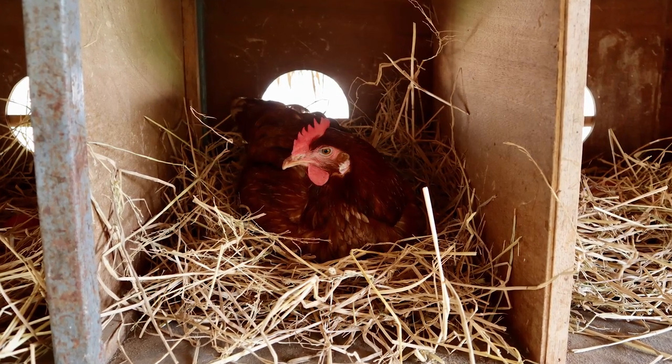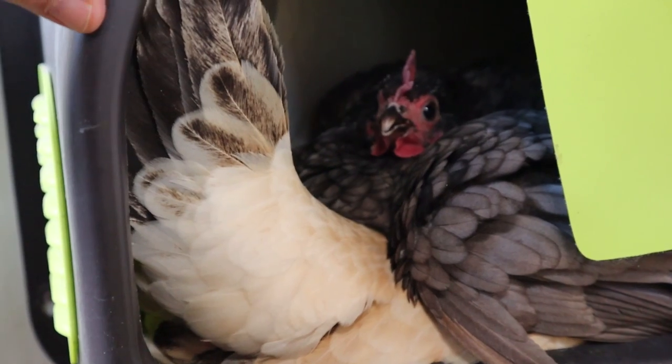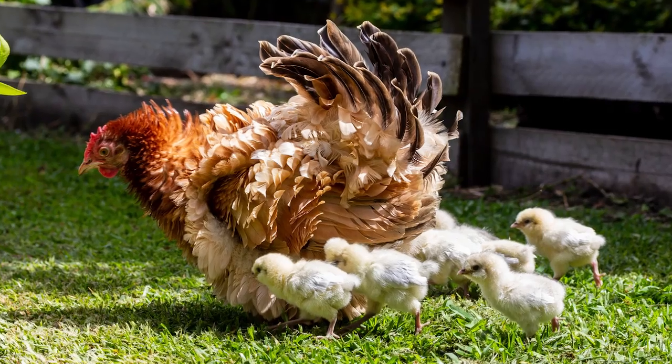She will very likely just not have any interest in that. She needs to have that instinct active before you start this process. So you might be saying, well, what does it mean for a chicken to be broody? What that means is that they have the instinct to sit on eggs, incubate them, wait for them to hatch, and then once they hatch, she has the instinct to raise them as her little baby chicks.